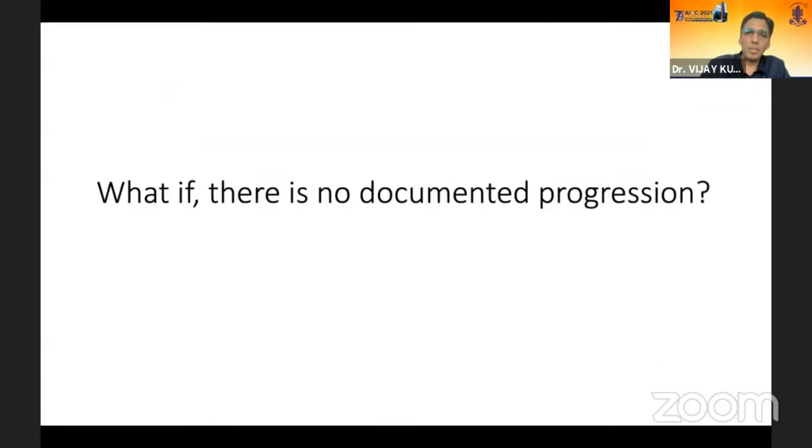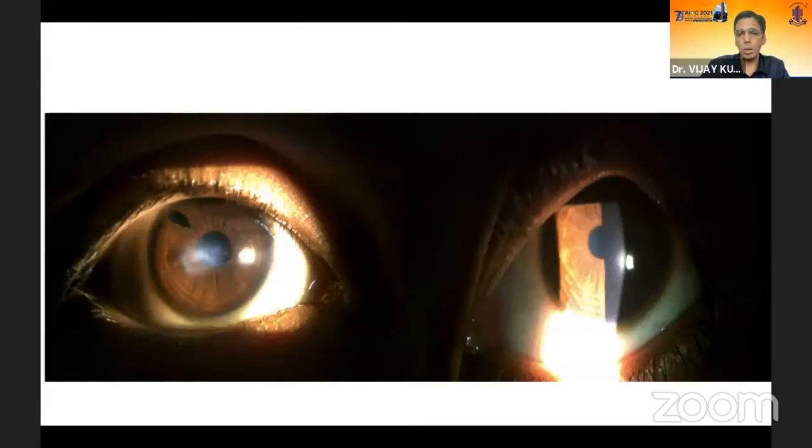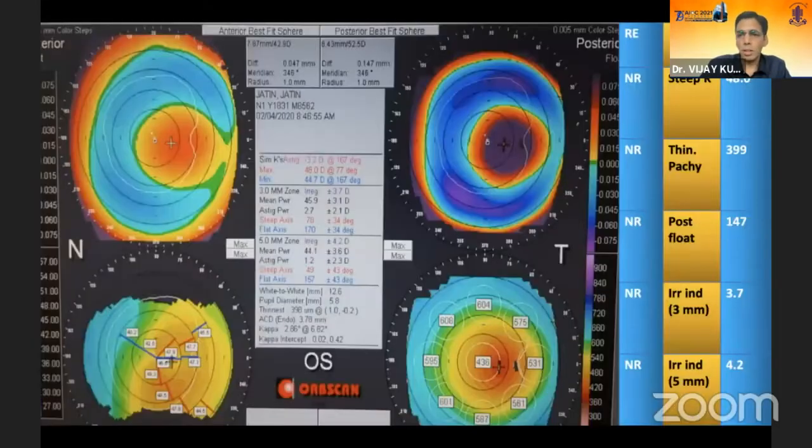Now, I'll just take one more minute. What if there is no documented progression? This patient had corneal hydrops in the right eye, and keratoconus in the left eye. So should we wait for documented progression? No, not in such cases where there is hydrops in the other eye, as an adverse event has already taken place. So we should go ahead with collagen cross-linking in the other eye.